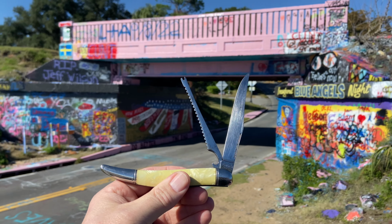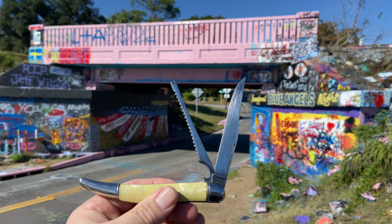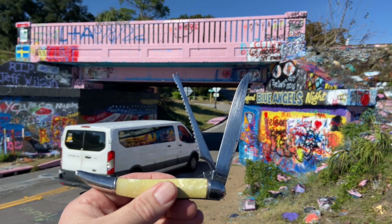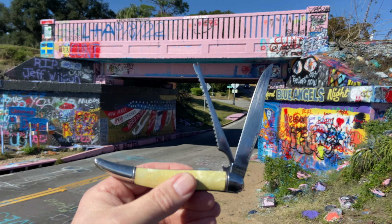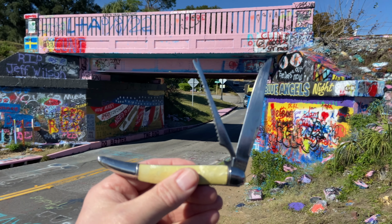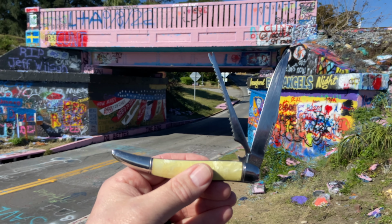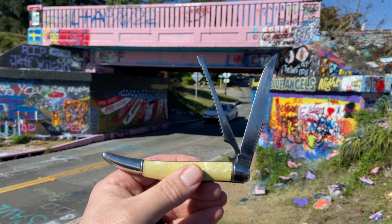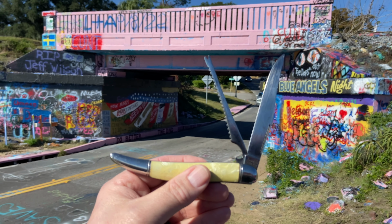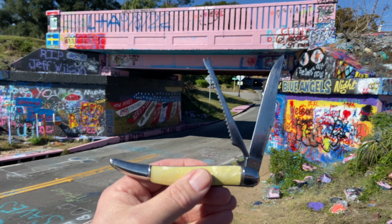All right, we are here at a historic Pensacola landmark. This is called the 17th Avenue Bridge. It's also known as Graffiti Bridge. When I was a kid, this was just a place where kids would come and put graffiti, and then the city would come out here and paint over it again and again and again. And then they finally got smart and said, let's just turn it into a historic landmark. And so that's what they did. And since then, it has been very popular.